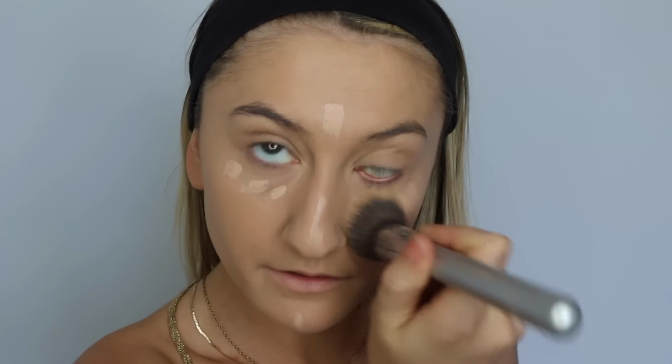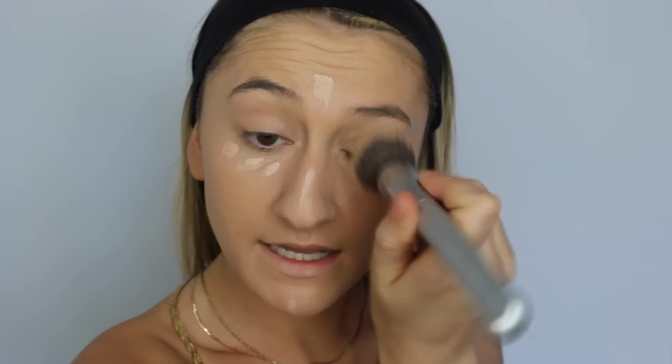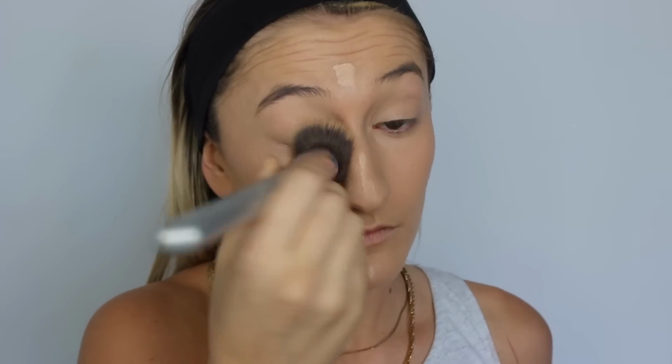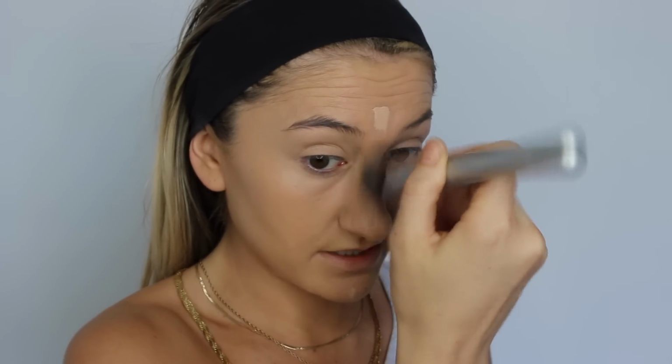Just focusing it right under the eyes to help brighten. I also take it up onto my eyelids because I have really thin eyelids, if that makes sense. You can see my veins. So I like to just buff it on top. It just helps cover and make the skin look even. And it makes it really quick using the same brush for these steps because you just blend everything together.